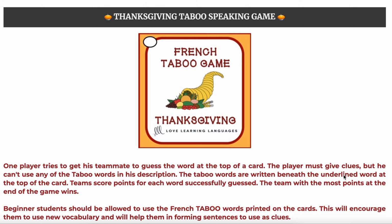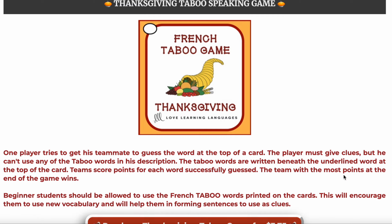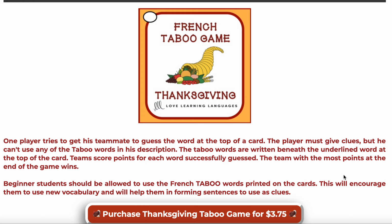And I also have a taboo game. I don't know about you, but for me, getting my students to speak is very, very important. And so the way that my taboo games work is that you have a set of words. I believe there are 30 in this set of cards. At the top of each card, you have an underlined word, and that is the word that the student who is speaking is going to try to get his partner or small group to guess. Then beneath that underlined word, you have a set of words that he or she is not allowed to use in the descriptions. And those, of course, are the taboo words.